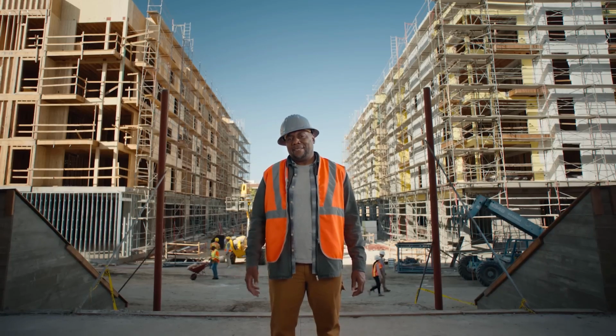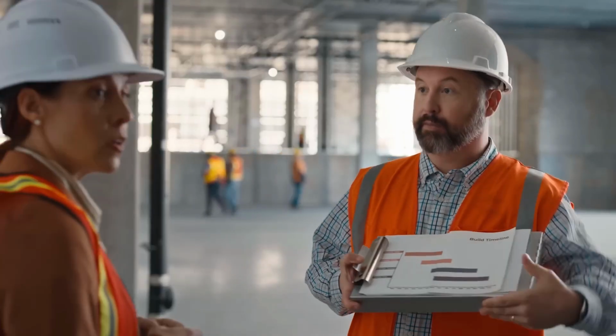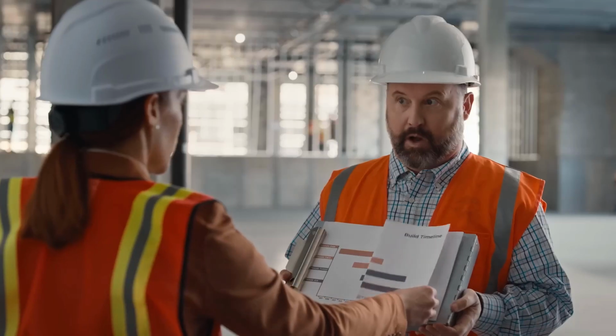Without Autodesk, well, things can go wrong. Here is the build timeline. What? Oh, don't.